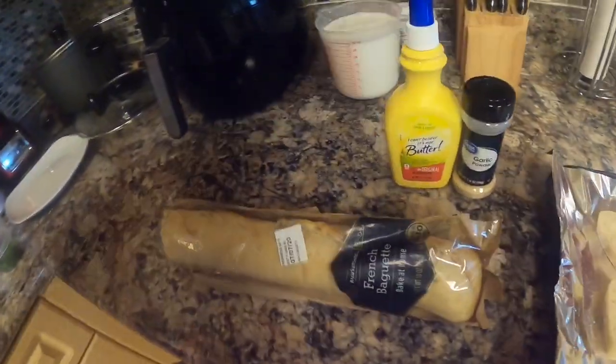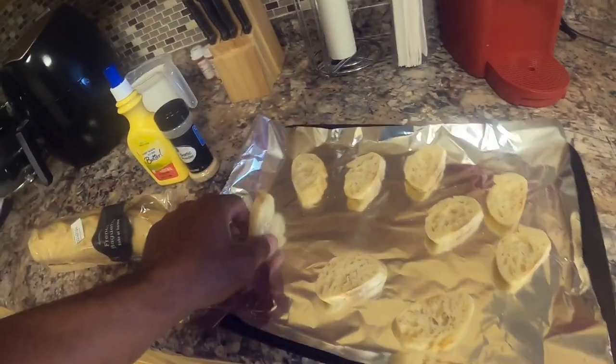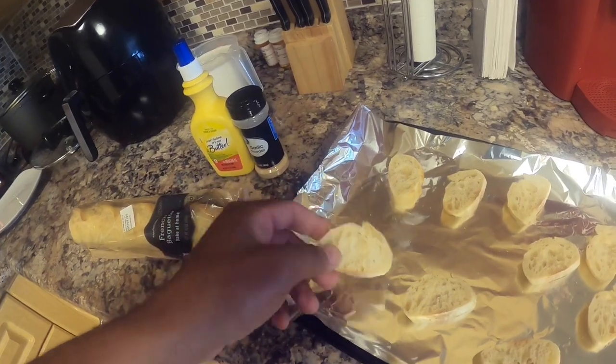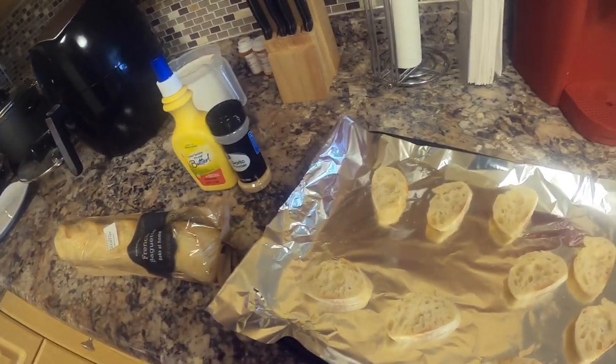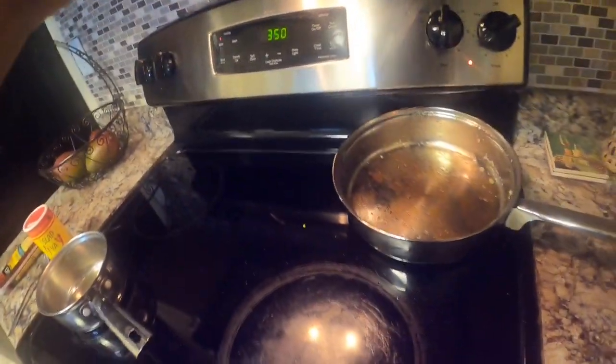Then we're gonna do some I have a French baguette for the crostinis. I know you see these little breads in the restaurants when you go. The culinary term for them is crostinis. So again, guys, stay tuned and we're gonna get cooking.